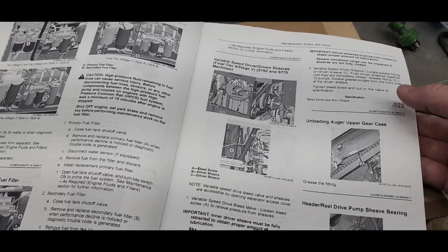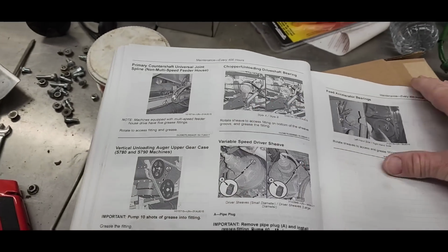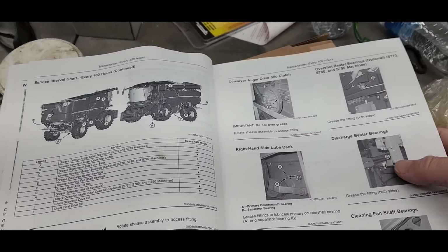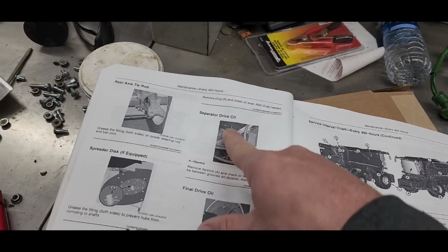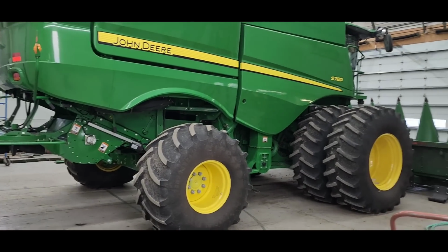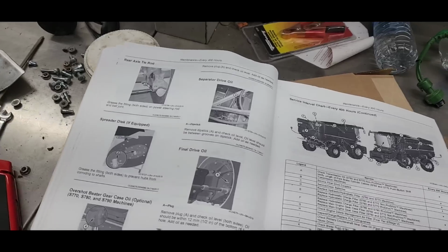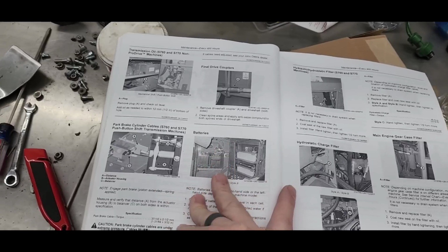That's grease. Loading order upper gear case. Pump bearing, grease zerks, on slip clutches, discharge beater, yeah, lots of that kind of stuff. Separator drive oil, we need to check that. That's on the back of the rotor, kind of up behind the engine, or in front of the engine there, I guess. Final drive oil, we should check that. Those are a real pain to get to. I'll just keep going through here and figure out what we got to do.